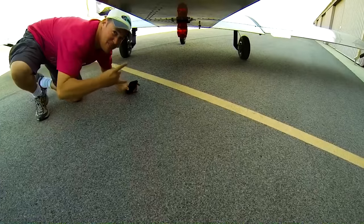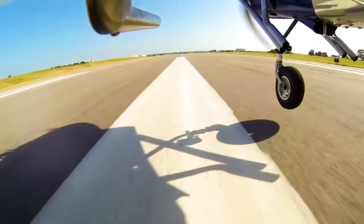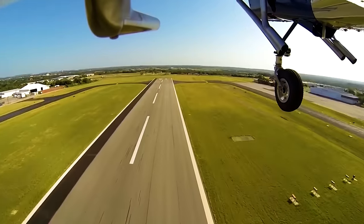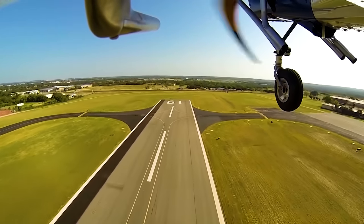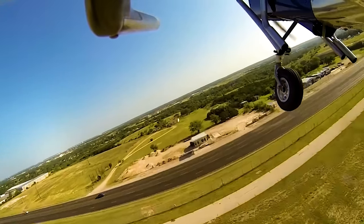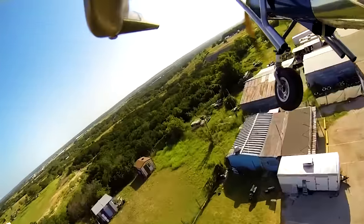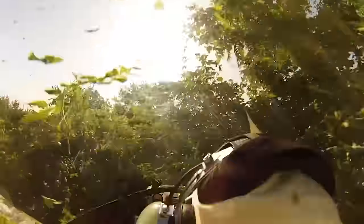When this pilot put a GoPro camera on his plane before the flight, he never expected it to capture a terrifying real-life plane crash. The man flying the plane was somehow unharmed, even though the plane fell from 300 feet.